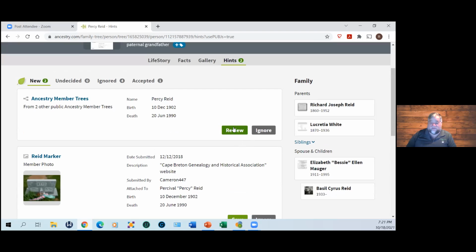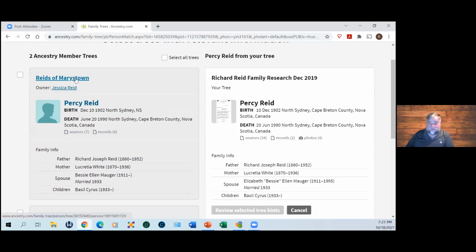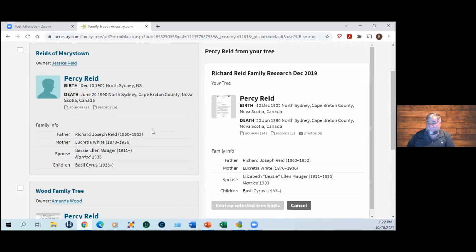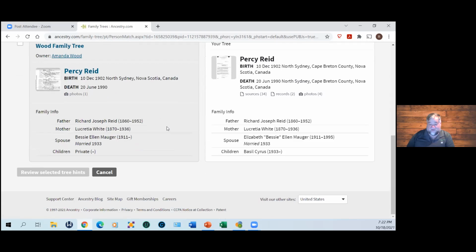Now, here's public trees. All right, now here they have the right information. 10th of December, 1902. 1902, not 1901. All right, so I review. And this gives me the information, and it tells me the source. Reeds of Marystown, so Jessica. So her research is pretty good. We've worked together. The Wood family, I know that family. So these are the only ones that are showing up at this time. And they're not offering me anything new at all. There is absolutely nothing new in these records. So I'm not going to take anything from them. They're there, and we can leave it alone.